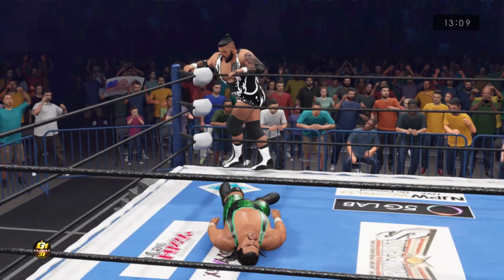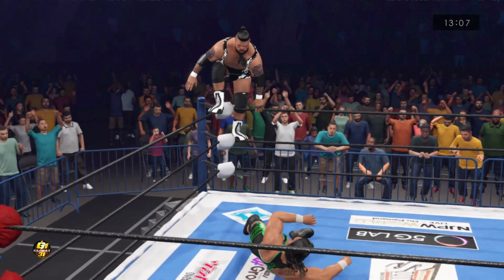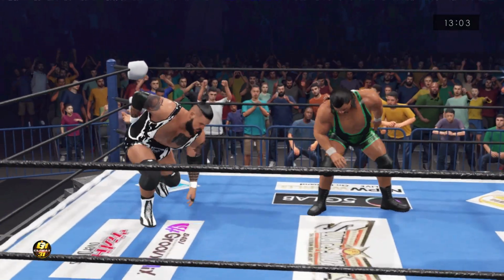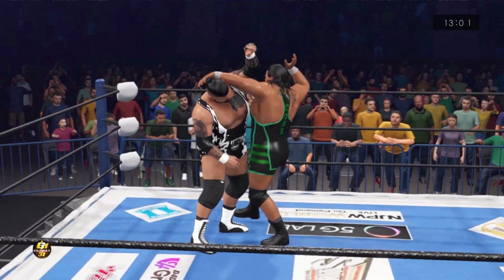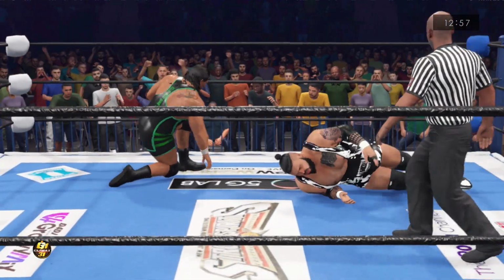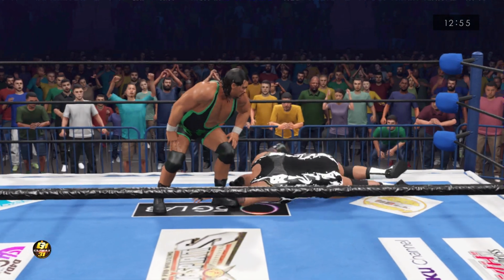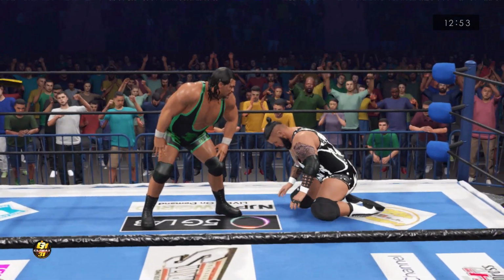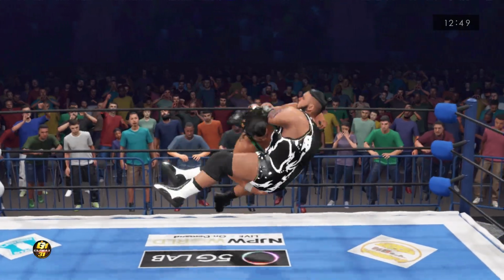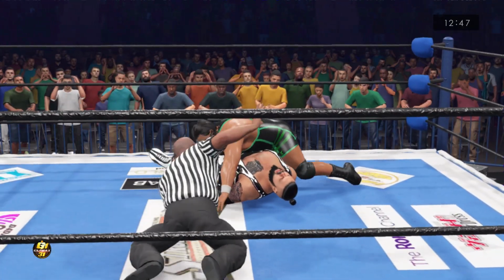Headed to the top rope. From the top. He paid for that one. Oh, man, big time. All right, pump handle. Pump handle coming. Pump handle suplex. Desperate attempt here to get back on his feet. This looks like the setup. Two. Hard landing.